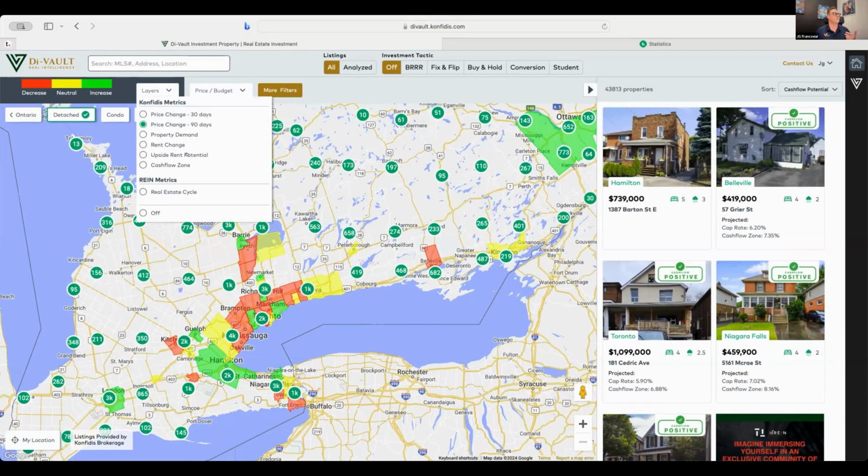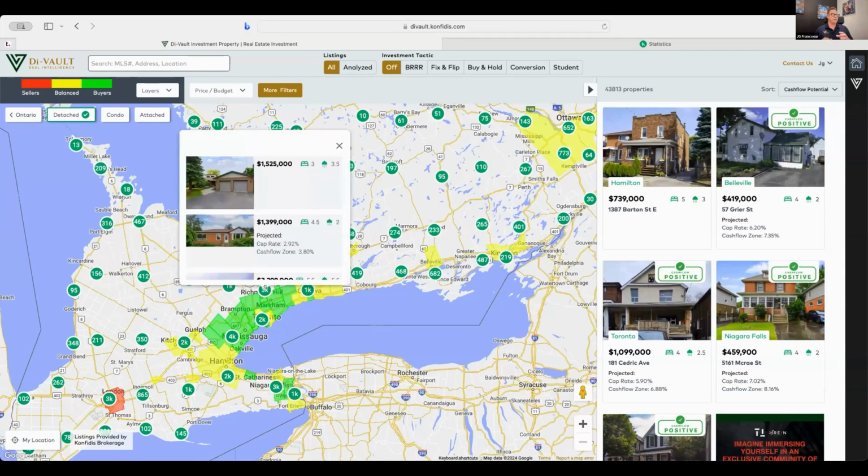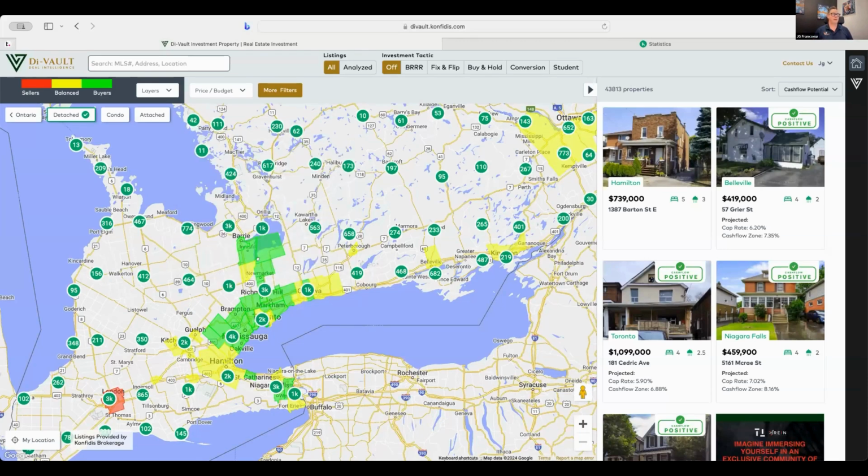Now let me show you property demand, which means are we in a buyer's market, a seller's market, or a balanced market? Some buyer's market. Again, the closer you get to Toronto, the more you're in a buyer's market. Now notice there's a bit of a correlation between the red of the price changes and the property demand, which means the more red you saw in the price changes over the last 30 days, 90 days, you've probably seen some green here, which means they're in a buyer's market, which means it's a good time to buy. On the flip side, the further you get away from Toronto, a lot of balanced market.